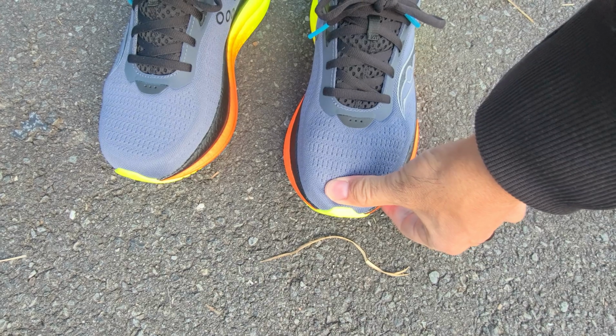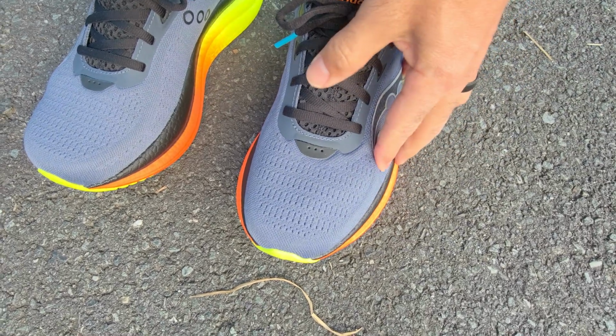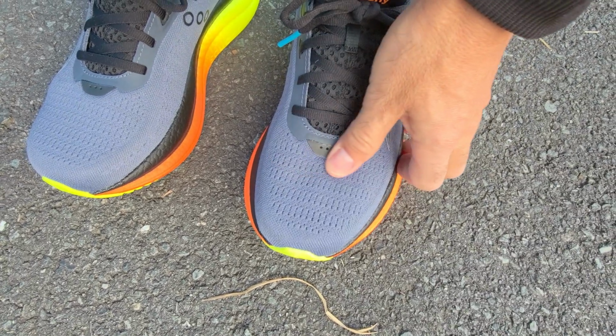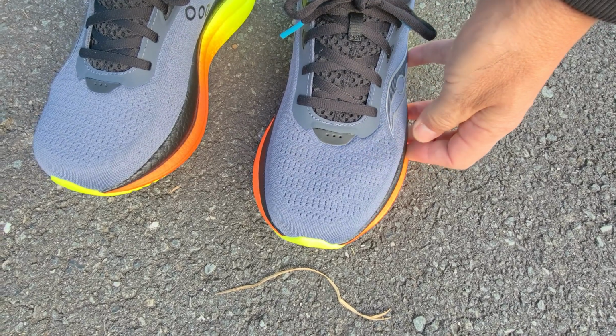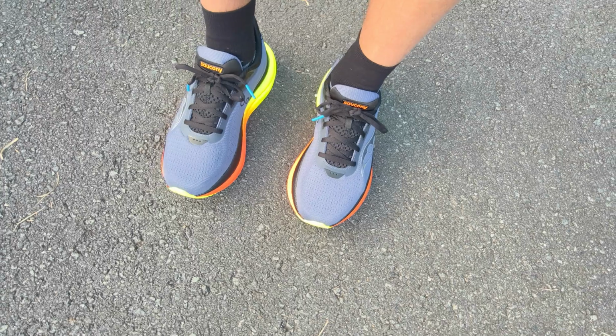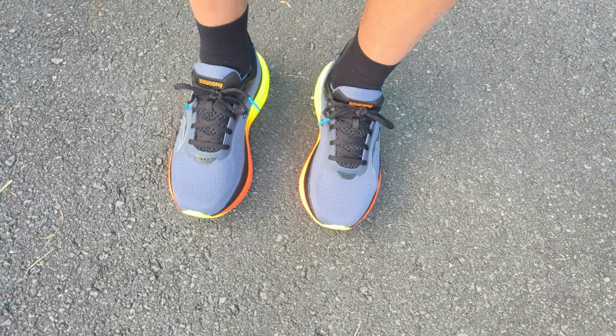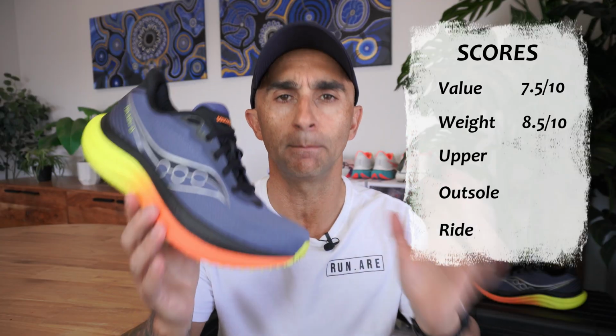In the fit, true to size in the length, but with all Saucony shoes, they are narrow compared to other shoes in the toe box. It's no different here. I don't find the shoe too narrow, but it's just Saucony in general. If you need a little bit of extra room, then probably go for the wide version of this. But I'm going to say true to size, length, normal in the width when in comparison to other Saucony shoes, and the toe box volume is about normal, so no issues. Build quality, excellent. Step-in comfort, amazing.